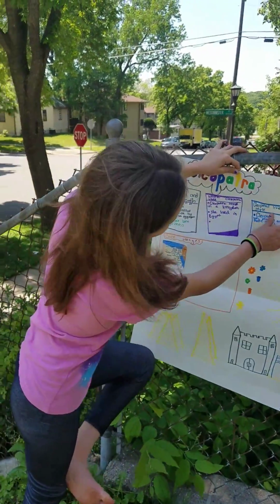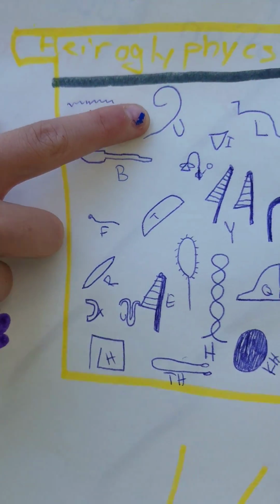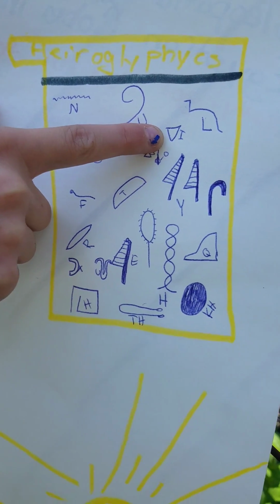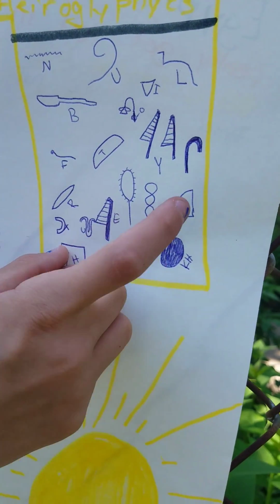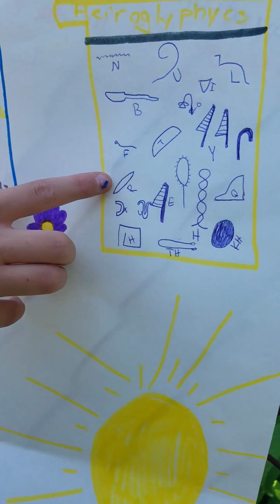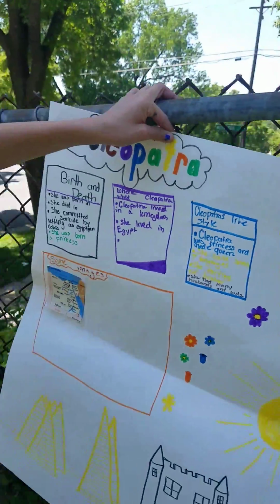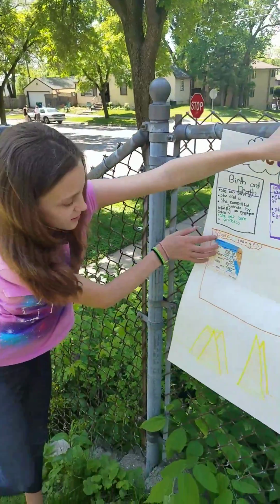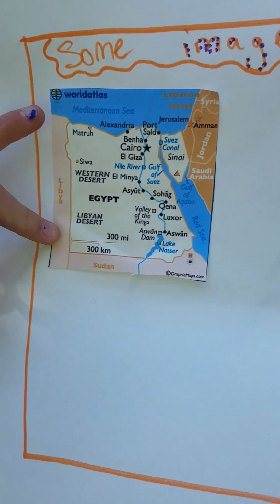And these are some hieroglyphics, however you say it. That's an N. Hieroglyphics. That's a U. That's an I, an L. These 2 are both a Y. That one is a C, but I forgot to write C. That's an F, an R, and the rest. Okay. And then here's an image of the Egypt where she lived, pretty much.